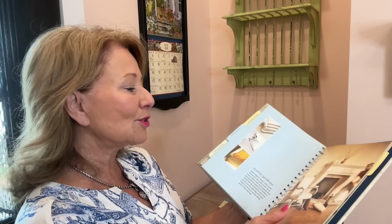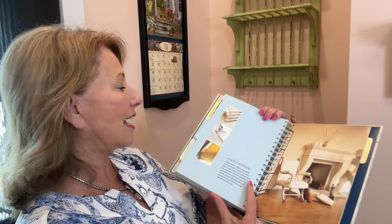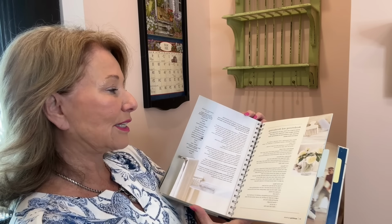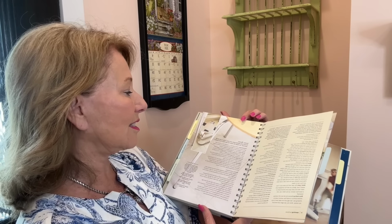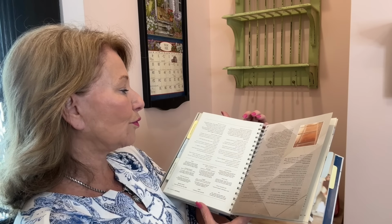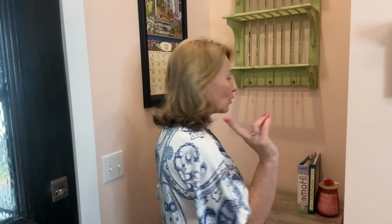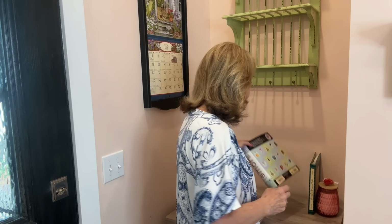This is one I've kept for years, keeping house. There's just ones I love. Again, it's tabbed. It's very much like that one. But so deodorizing and disinfecting, how to care for stone floors, limestone. It goes through every kind of stone floor. I love that one. Only two more.